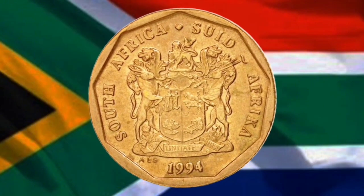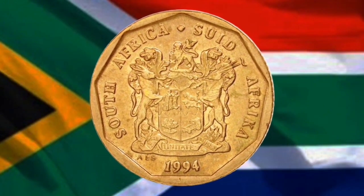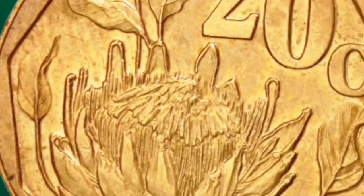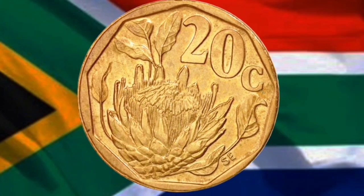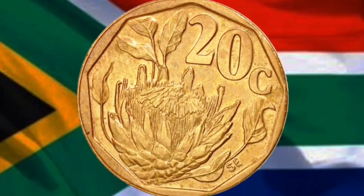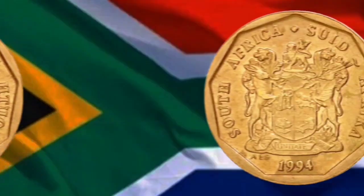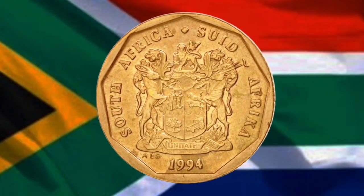It was minted for everyday use, but that doesn't stop collectors from seeking it for its historical and aesthetic value. As with many coins, the condition plays a critical role in determining its worth. Coins that are in uncirculated or mint state condition are much more valuable than those that have been heavily circulated. Luster, detail, and absence of scratches or wear can significantly raise the price.